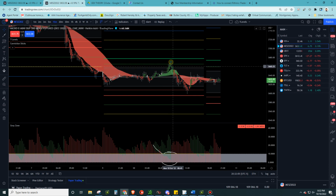So I got out of my position here and I missed most of this move, since I'd already played it long. I wasn't really interested in trying to play both sides here, but you definitely could have. You got a little bit of a sell signal here. You got the break of the line in the sand, and then you got the move down into some of the targets below this gray zone. So pretty nice. But you also had a play off of those levels back to the line in the sand. So really nice.